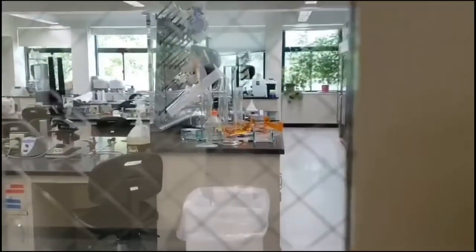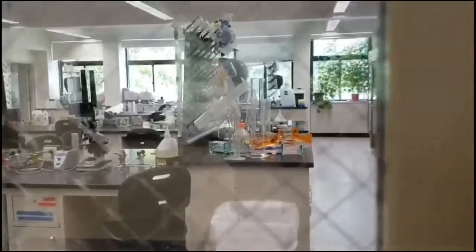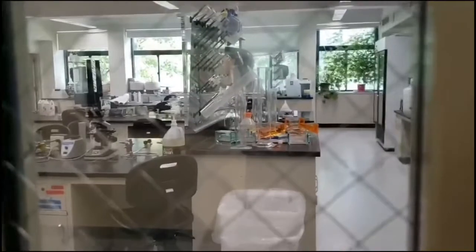Here's another example of a lab. This is on the second floor of the building. It's a bio lab. On the third floor of this building, there are chemistry labs.